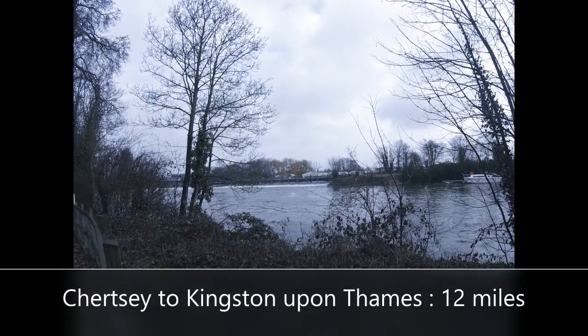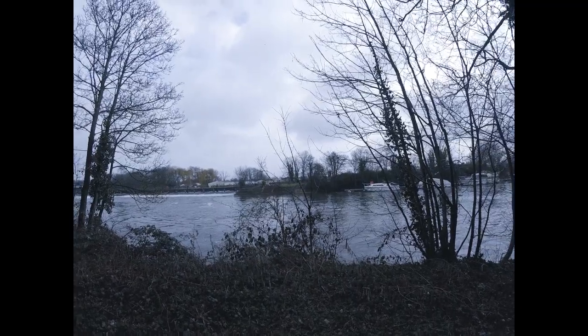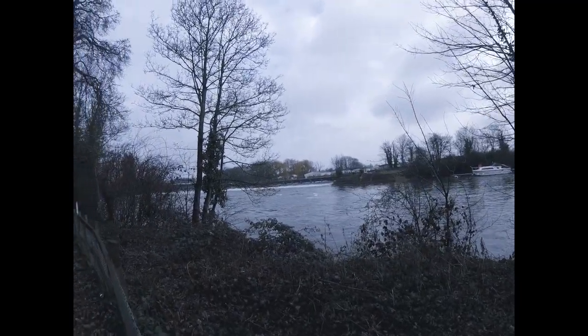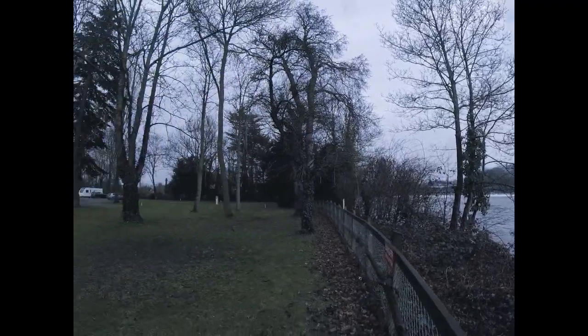Just wanted to film the view of where we stayed overnight. It's a place called Chertsey Bridge. This is the field which we camped in.